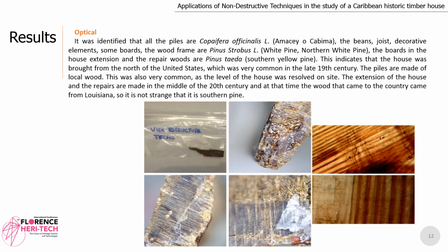This indicates that the house was brought from the north of the United States, which was very common until the late 19th century. The piles are made of local wood. This was also very common, as the level of the house was resolved on site. The extension of the house and the repairs were made in the middle of the 20th century, and at the time, the wood that came to the country came from Louisiana, so it's not strange that it is southern pine.